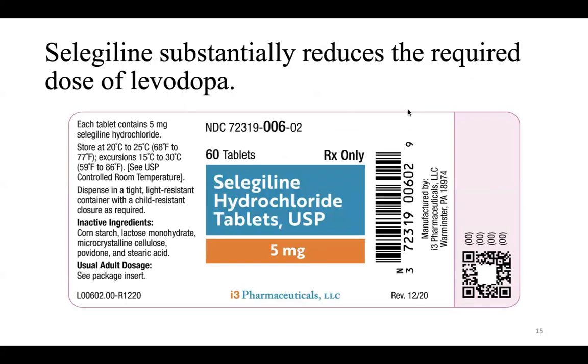Selegiline and rasagiline. Selegiline, also called deprenyl, selectively inhibits MAO type B at low to moderate doses, but doesn't inhibit MAO type A. While thus decreasing the metabolism of dopamine, selegiline has been found to increase dopamine levels in the brain. Therefore, it enhances the actions of levodopa when those drugs are administered together.